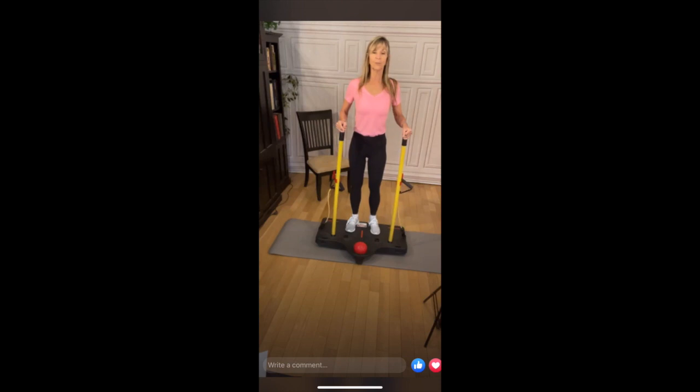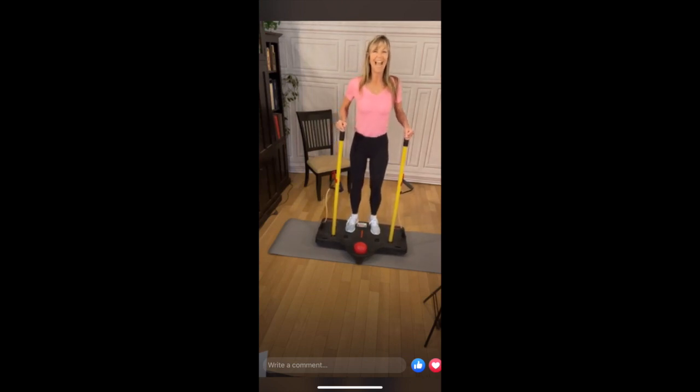And up, squeeze, down, 2, up, 2. Really work at strengthening those calf and feet muscles. The muscles in the bottom of the foot, even the toes, are gripping. Good. Keep it going. Down and up. Last one. Down and up.